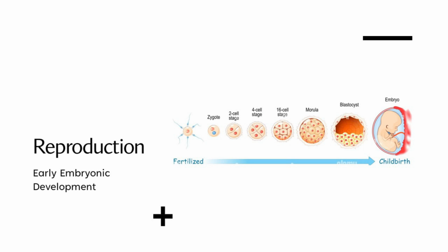Absolutely. And the very first thing that happens after that egg is fertilized is this incredible burst of rapid cell division called cleavage. Okay. So we're starting with just one cell, the zygote. What does all this dividing actually do? How does this one little cell turn into, well, a person? Imagine taking a lump of clay and rapidly chopping it up. You get smaller and smaller pieces, but they're all still clay, right? Same material. That's what happens with cleavage. The zygote divides and divides, but it's making identical copies.